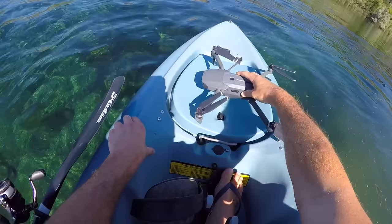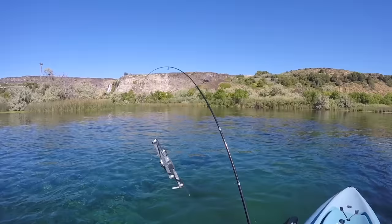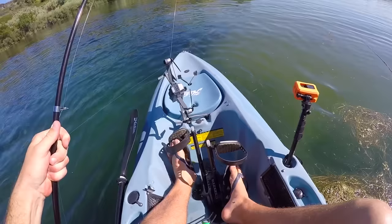So I'm setting up my drone. I'm just going to throw the drone up to get a couple more shots of the river. And like I said, I didn't even know my camera was on. Start her up. And it gets caught in my own fishing line.